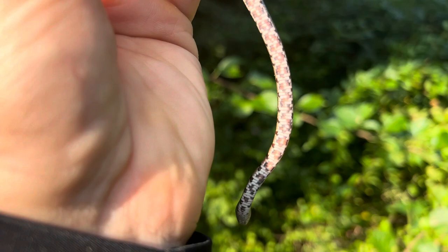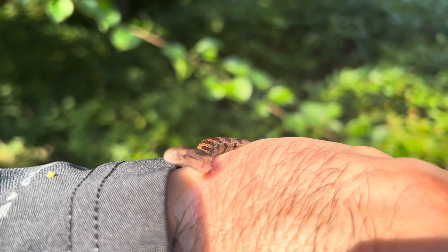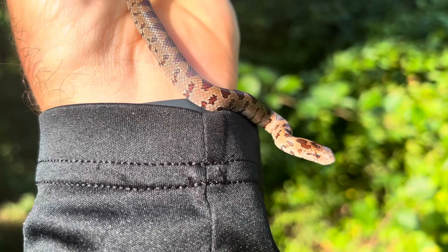It's a lifer for me. First ever mole king. I've only got a couple left in Maryland to find. Look at this little guy. So cute. Got them red eyes. Wow.